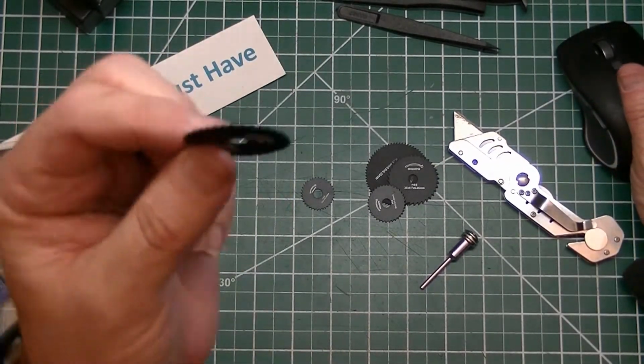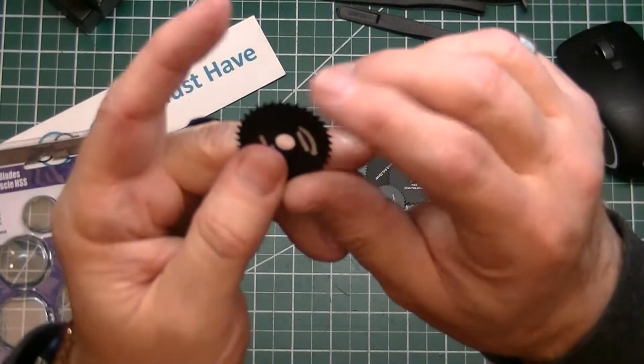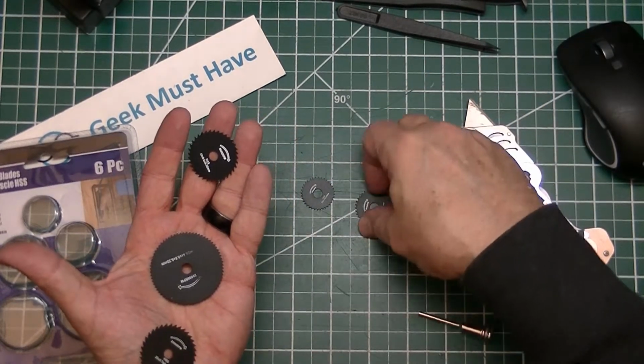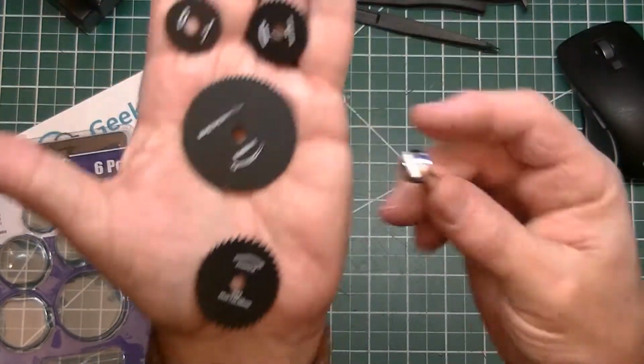Alright, these blades are much more substantial than that first set. The teeth on them are a bit more aggressive, and there's 5 different sizes. And the spindle that goes with them.